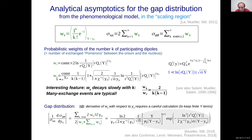You have a set of factors here. These factors were already known and we derived them in 2018. The main factor here is this Y0 distribution, that's really the gap distribution. It's corrected by a factor that is different from one only if you go a little bit outside of the scaling region.